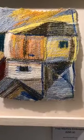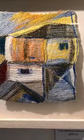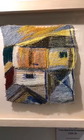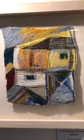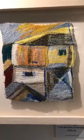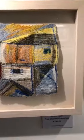Colle is hill, di Mezzo means halfway up that hill. And this village clings onto the hillside with multicoloured buildings cascading across the hillside. It's very, very beautiful. If I zoom in a little bit, you can see lots of different directional mark making there.